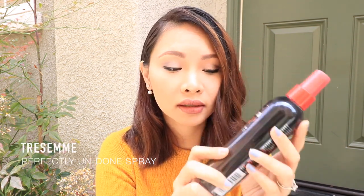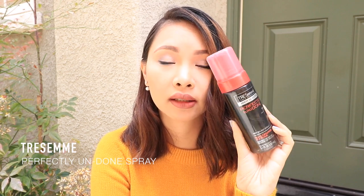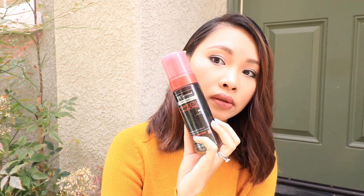Okay, for my hair, I also use this Tresemme Perfectly Undone Sea Salt Spray. Actually, before, I've been a loyal buyer of this one. This is like a mousse style naman siya. They're both the same. The only difference is mousse ito. When you pump this one, mousse yung lumalabas, and then the other one is like a spray. Yun lang yung difference niyang dalawa.